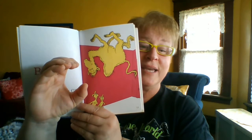Big C, little C, what begins with C? Camel on the ceiling. C, C, C. Remember, our C, which looks like this, has a soft sound and a hard sound. Hard C sounds like k, k. Soft C sounds like s. And Dr. Seuss used two words, camel with a hard C and ceiling with a soft C.